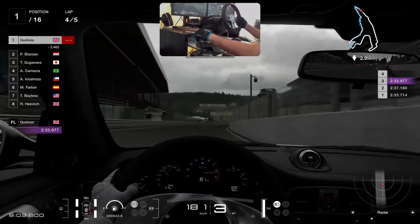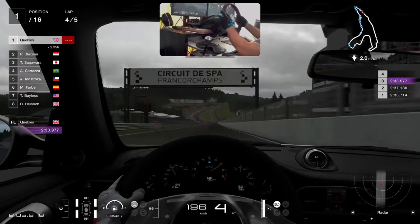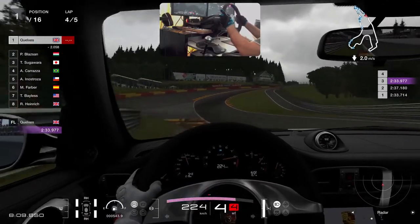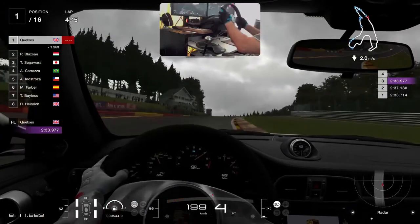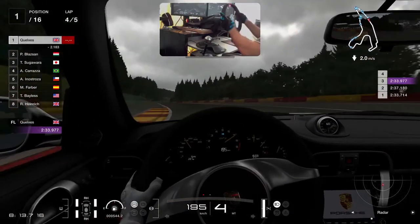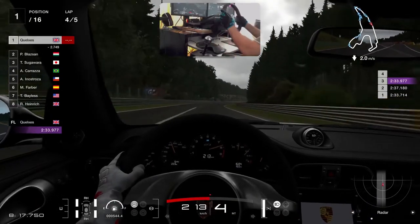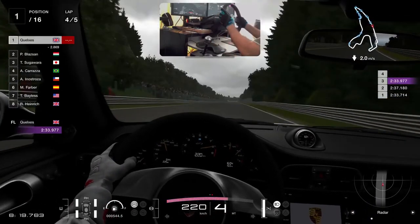Let's try to go down to 32, maybe 31. I have free air now, clear air in front. I don't have to fight with anyone for position. I can just drive as fast as I can, really.